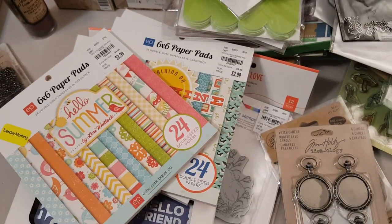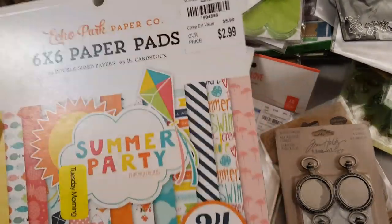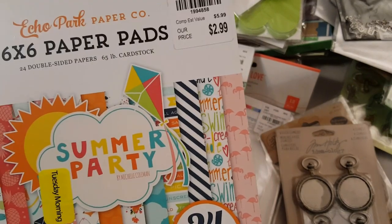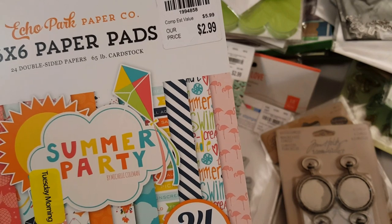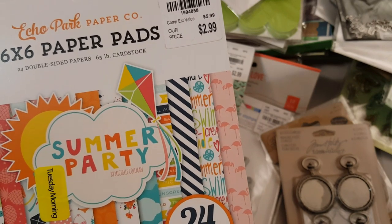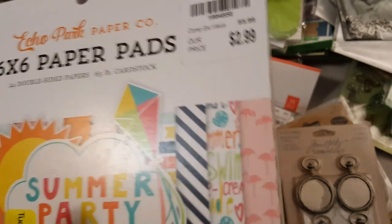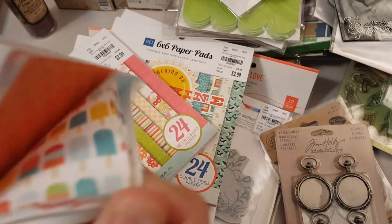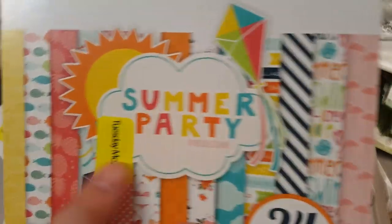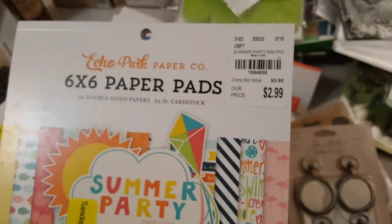Anyway, so yeah. I did make this half as long as it was before, so hopefully it's better. $2.99, Echo Park, 6x6, double-sided sheets, clearance. So, yeah. It's not like they're not right here on the front, but we always like to flip through them.